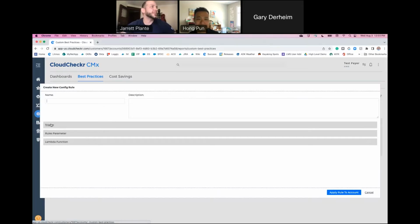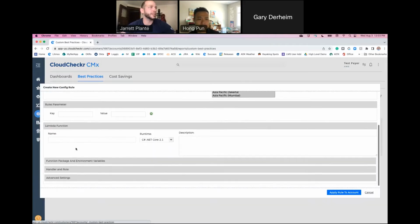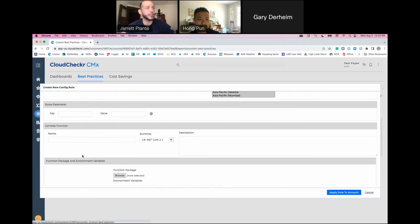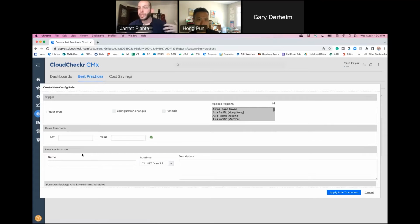But yeah, you can essentially go in here and create the config rule, and you can have all the different parameters. You have the Lambda function. We'll show you how you can package the function, right? You'll create the handler and the role, all that fun stuff. But essentially, if you don't see something within all of our 600 plus best practice checks, and you have a very custom use case, you could create something within AWS and create that config rule to have a Lambda function go and perform an action for us on this basis, or just to fire off a notification, whatever that may be. We give you that ability to create these custom best practice checks on top of what we already have.